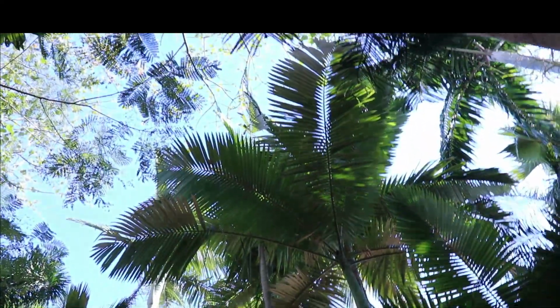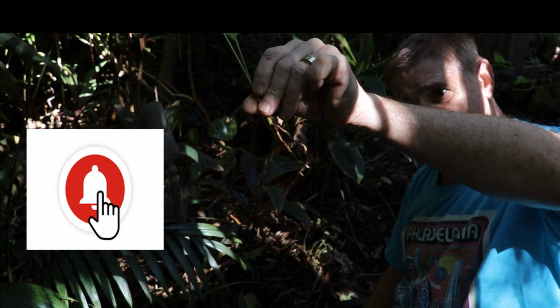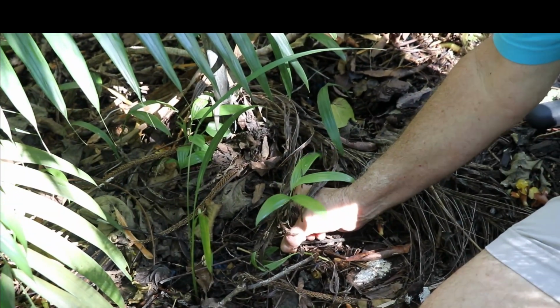Lovely plant from Queensland, Australia. Never knew why there aren't more of them, but we haven't hit the mother lode. Now here's a seedling of an Archontophoenix alexandrae I just picked up. It's got its full root system. You just jiggle it in this damp, moist soil, and there you've got yourself another tree.